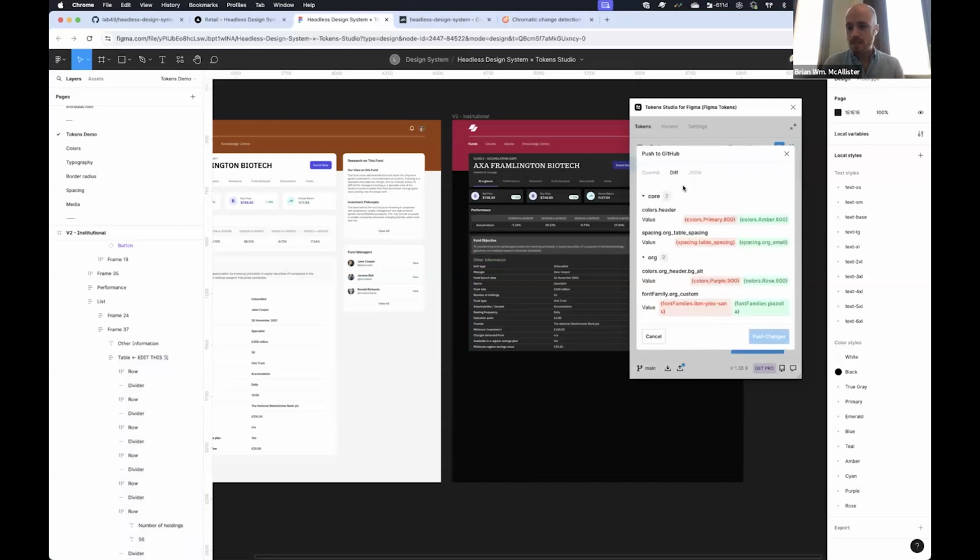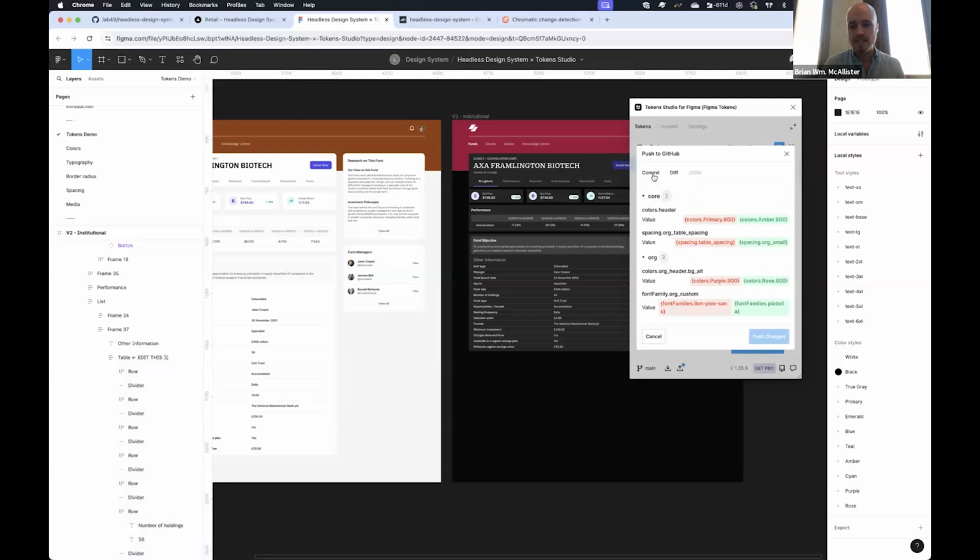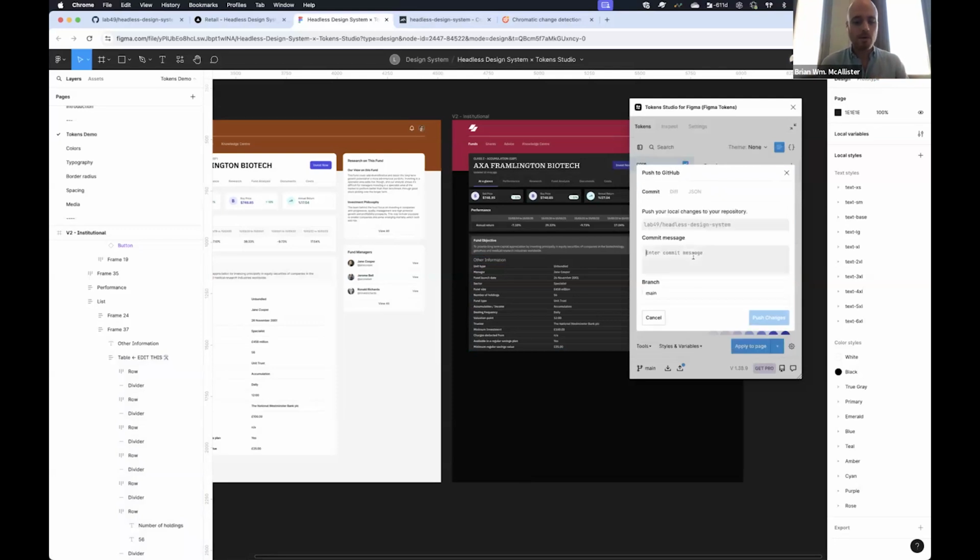Inside of this tool, we can see a view of exactly what had changed, including the raw tokens.json file that we had shown earlier. We can validate that the changes that we made were what we wanted to make. And now I can enter in a commit message that we'll use inside of our pull request. So what I'll say is update colors, update type, for example, and I'll go ahead and make a new branch. We'll call this webinar demo.